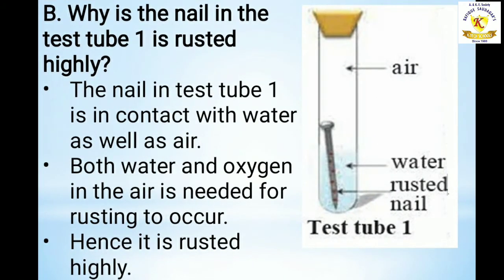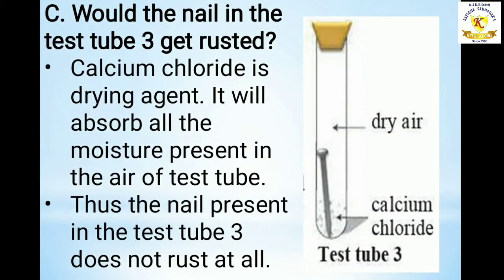B. Why is the nail in test tube 1 rusted highly? The nail in test tube 1 is in contact with water as well as air. Both water and oxygen in the air are needed for rusting to occur. Hence, it is rusted highly. C. Why would the nail in test tube 3 not get rusted? Calcium chloride is a drying agent. It will absorb all the moisture present in the air of the test tube. Thus, the nail present in test tube 3 does not rust at all.